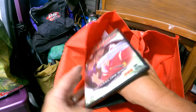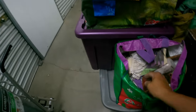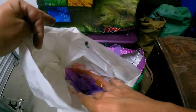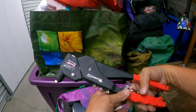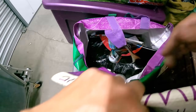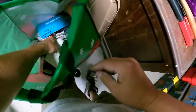All right, there's an anime disc. DVD. Oh, that's good. A rivet. I think it's a rivet gun. Fastener. Okay, nice. Got the bags in here. Oh, okay, now we got some tools in here. Yes. Decent hammer. A few bucks.